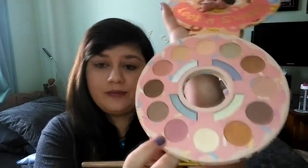Alright guys, so I've prepped my eyes and we're just going to go into both of these palettes and later on the mascara here. So where should we start? I think I'm going to start with the donut palette and we're just going to go in the corner, this pink.